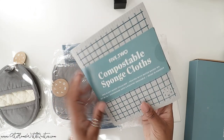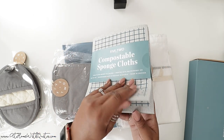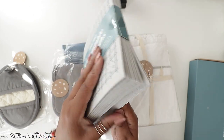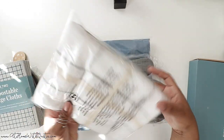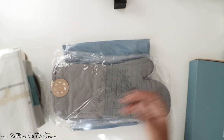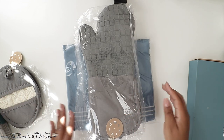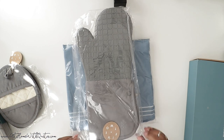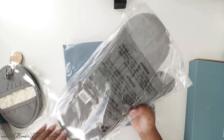All right, so these are sponge cloths, you guys. How does that work? Plant-based cellulose. Oh, I'm interested to see how these work. That's really cool. Yeah, I love that. Huh, okay. And then these are very chic towels. Yeah, these are gonna be great to hang on the oven. I like towels for decor. I love this, oh my gosh. It's not really like a blue, it's like a gray, but it has a little hue of blue in it to me. It's so pretty, you guys.